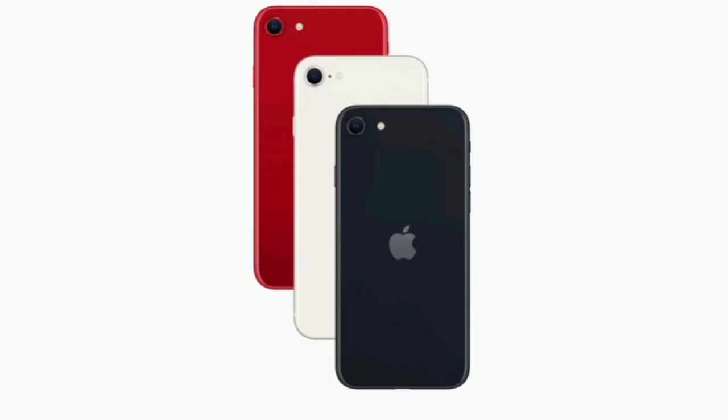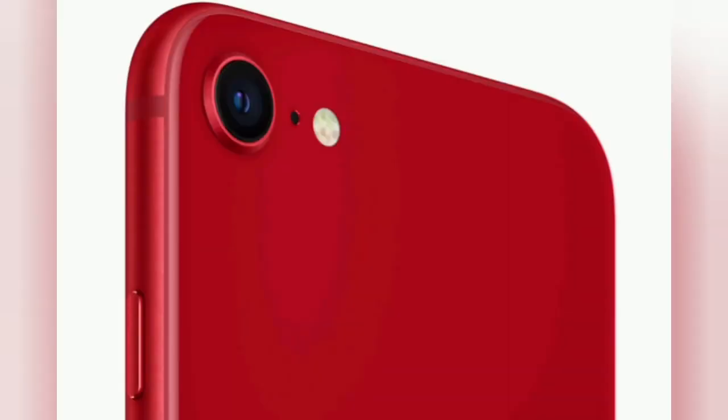In terms of specifications, the new iPhone SE 2022 has a familiar design and a 4.7-inch screen, as well as a button with a Touch ID fingerprint scanner. The phone is IP67 rated, and supports 5G.